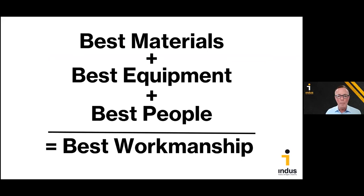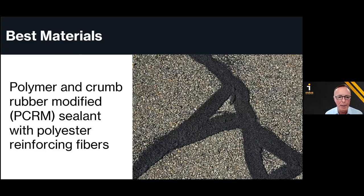And in construction, we know workmanship boils down to these three construction inputs: materials, equipment, and labor, or I'd rather call it people. Let's break it down one by one. You've heard us throw around this acronym a lot today, PCRM, which stands for polymer and crumb rubber modified sealant. You saw Jay and his crew adding all those polyester fibers when they were batching the material in the yard. We were up around 8% polyester fibers. And as Matt spoke to, that sealant performs very well across the broad temperature range that we experience here in the Northeast and all that crack movement. If I went back to being a public works director tomorrow in this region, there's no doubt I would specify that material. It's absolutely the best and best suited material for the area.